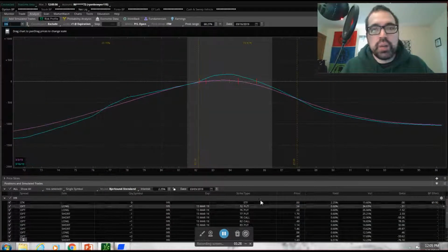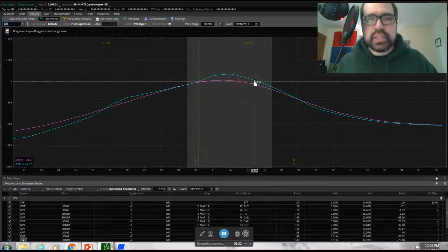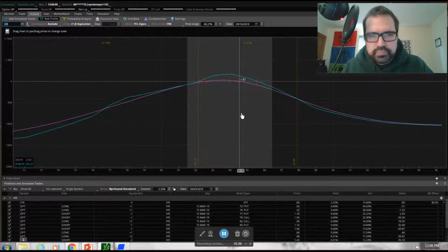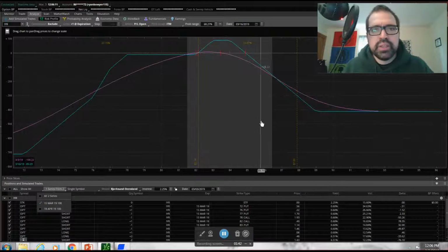Here we are in IYR. We have two positions on IYR. This is both IYRs, our real estate ETF. This is our total position. So as you can see, we're up in the total position. Let's change to March here.